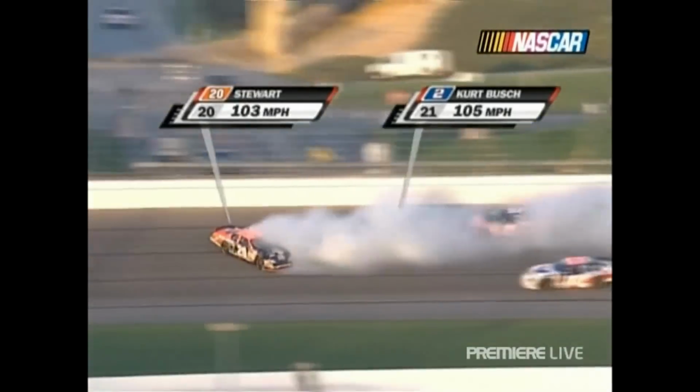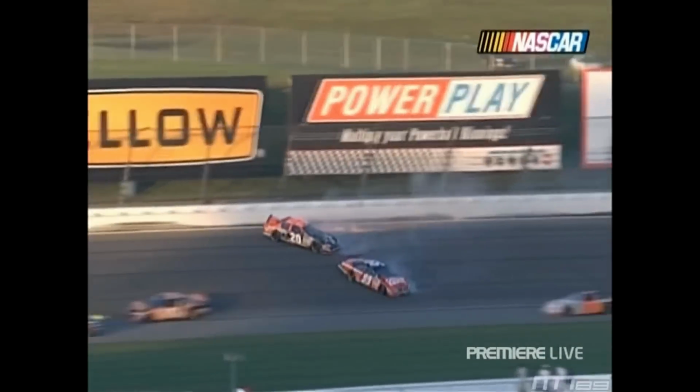It wouldn't matter though, because none of these three had the speed to compete with Jeff Gordon and Jimmy Johnson, who put nearly 300 points between them and rest of the field in the final standings.